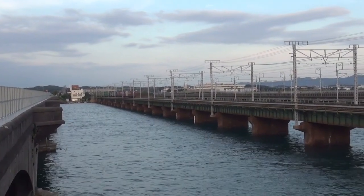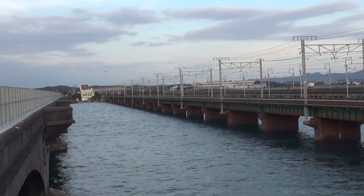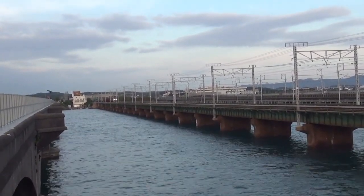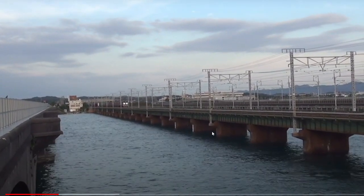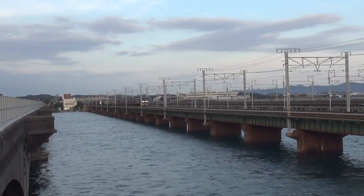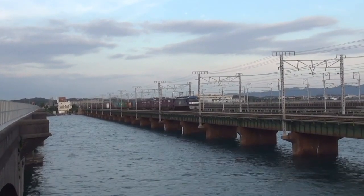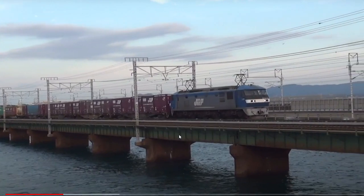Let's take a look at another one. Here it comes. Always good timing. Not in the US though. Especially if you want to cross the road and a big train that takes about 10 or 15 minutes or so comes in.